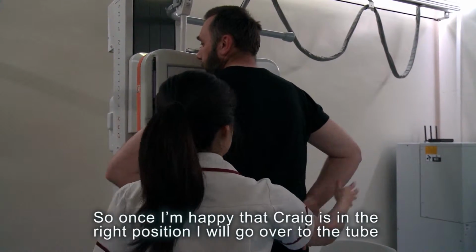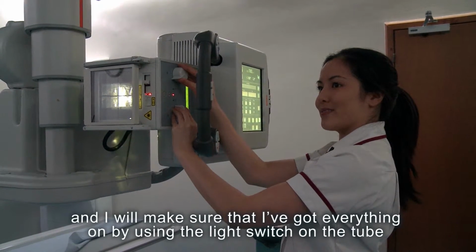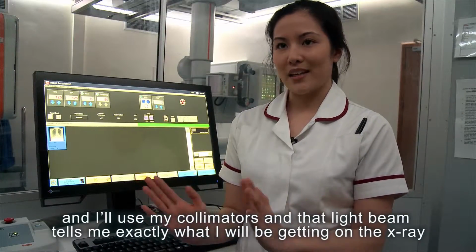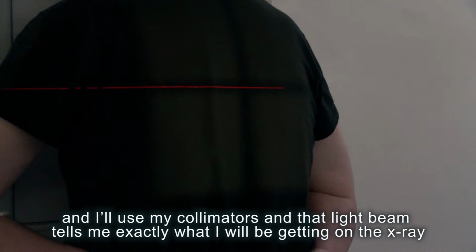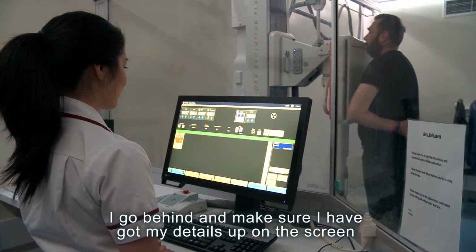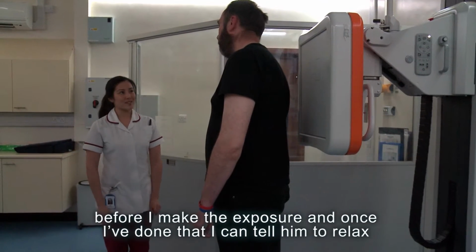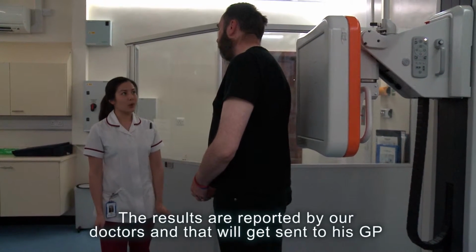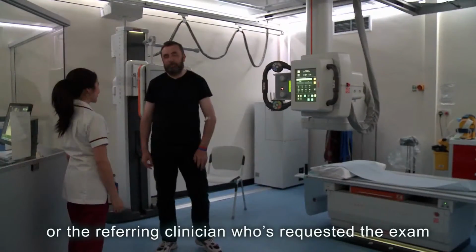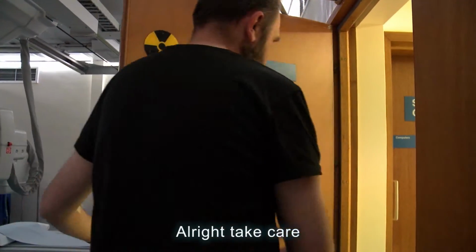So once I'm happy that Craig's in the right position, I will go over to the tube and I'll make sure that I've got everything on by using the light switch on the tube, and I'll use my collimators, and that light beam tells me exactly what I'm going to be getting on the X-ray. I go behind and make sure that I've got my details up on the screen before I make the exposure. And once I've done that, I can tell him to relax. The results are reported by our doctors, and that'll get sent to his GP or the referring clinician who's requested the exam. Thank you. All right, take care.